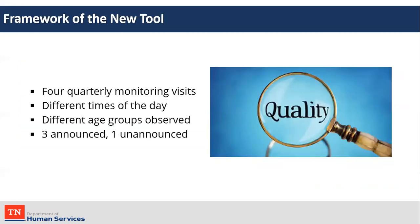So how will the new tool look and how will it work? There will be 4 quarterly monitoring visits each year, and these will be conducted by your DHS licensing consultant. Each of these quarterly monitoring visits will occur at different times of the day, and the licensing consultant will want to see different age groups observed from visit to visit. 3 of those quarterly monitoring visits will be announced, and 1 of those quarterly monitoring visits will be an unannounced visit.